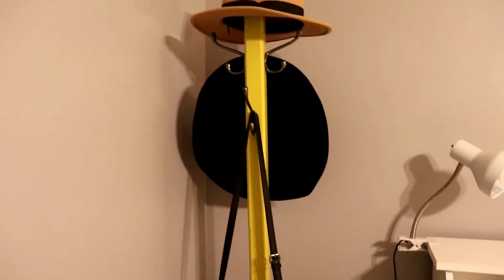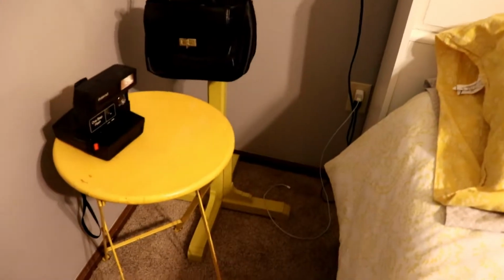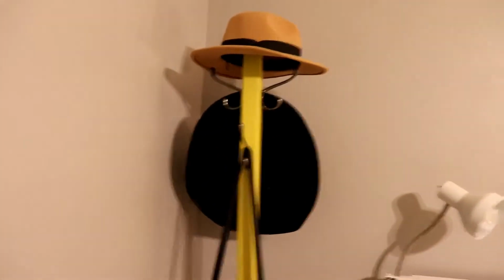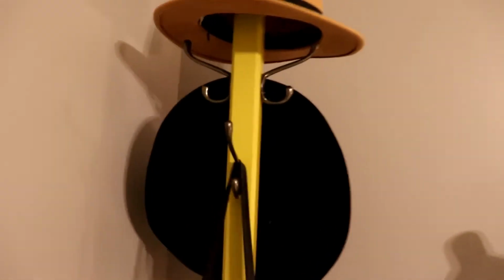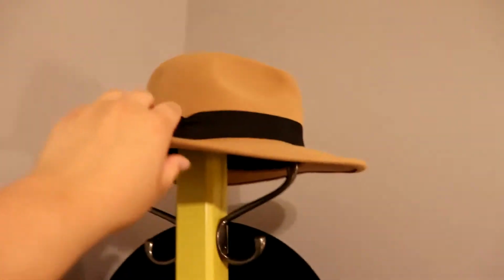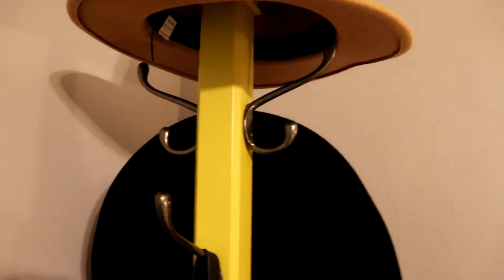So the other thing that I got from the antique mall is this nice coat rack. I finally found one. I was so excited. They had tons to choose from, but this was the cheapest and it also matched my theme. It's this lime green color, but it has this really nice top to it. I really like the top. It's nice and detailed so you can put your hats on it. Nice wrought iron hooks. And yeah, it's pretty sturdy, pretty big.